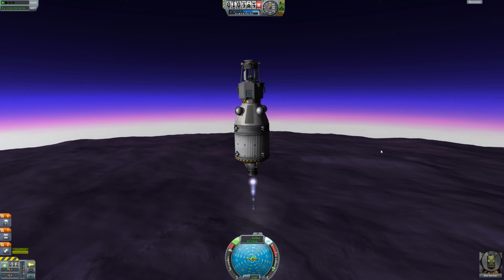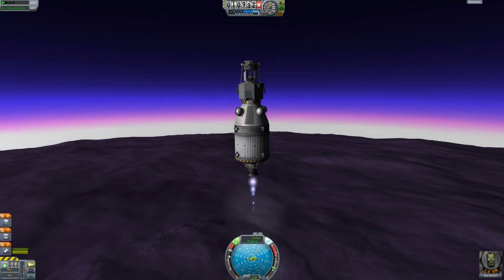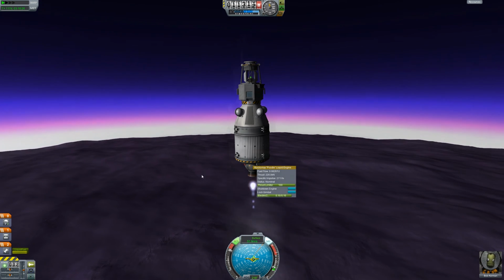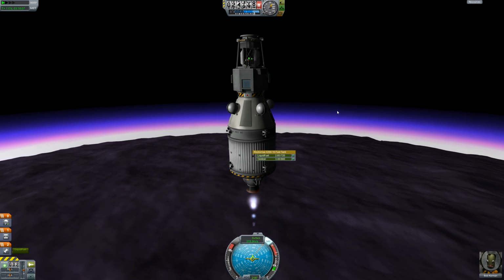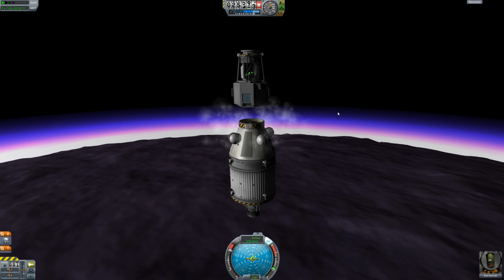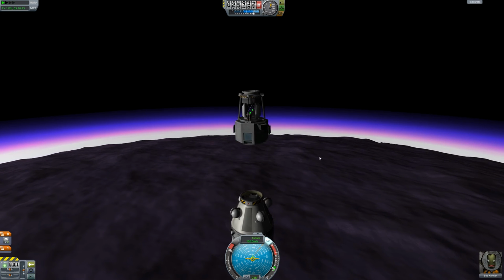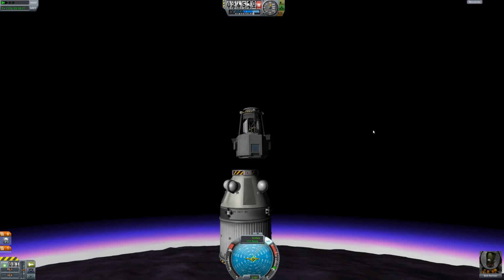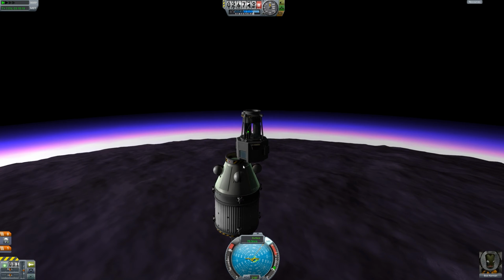There we go. You see, even at maximum throttle, at maximum thrust, we are not getting anywhere near what we need. And that's it. After that, the only stage I've got left is what I intended to land on Kerbin with. Oh look, we have more atmospheric drag than does the stage below us.